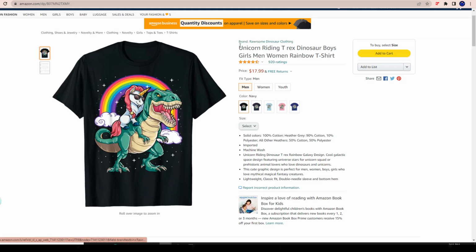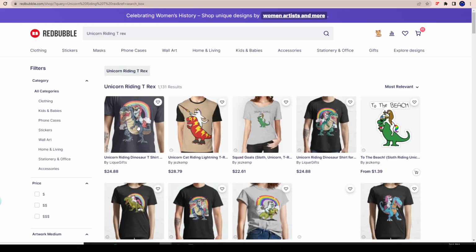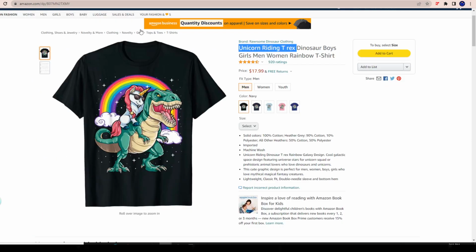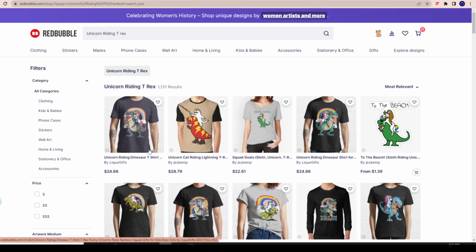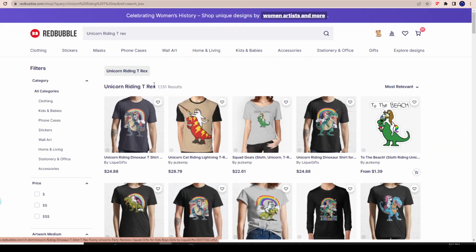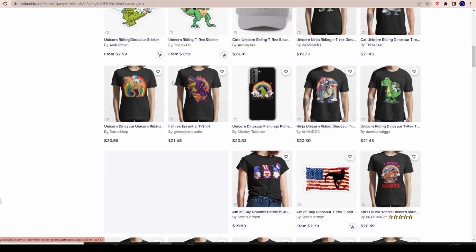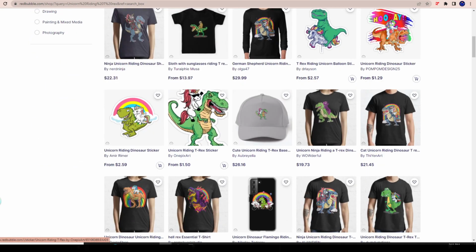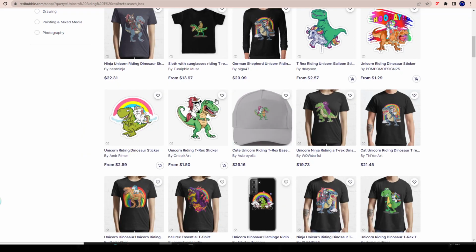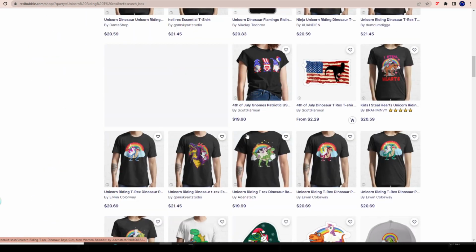Now, out of curiosity, unicorn riding a T-Rex. Let's go ahead and check this out on Redbubble because I'm really interested to see. Unicorn riding a T-Rex. So, something drastically similar here. I do not know if it's the same seller. It would be sad if it's not, because that means somebody copied this. But you could see that, obviously, people have abused this. 1,131 people have caught on to this design and decided to copy the concept, almost pixel for pixel. This is radically similar to this. Now, if you're a creator of this, you can't get in trouble for it, but still, it's radically similar. All these people are making money off somebody else's concept.